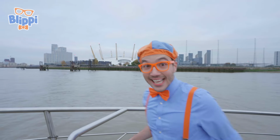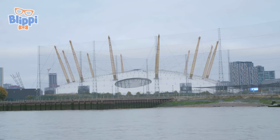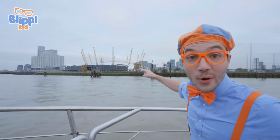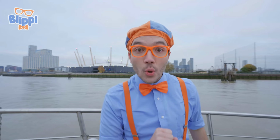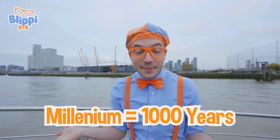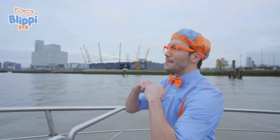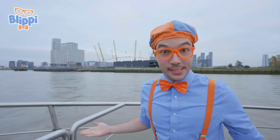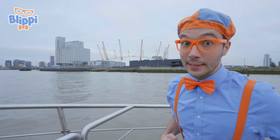Whoa, look at what it is. It's the Millennium Dome. Whoa, and check it out. It has yellow towers. They kind of look like spikes. And the dome is the color white. Yeah. The Millennium Dome is a great place to go see concerts and to eat yummy food. Hey, do you know what a millennium is? Yeah. A millennium is 1,000 years. So they built the Millennium Dome in the year 2000 to commemorate a new millennium. And it opened in 1999 on New Year's Eve. Whoa. It's so cool. It looks like it was really hard to build this building.